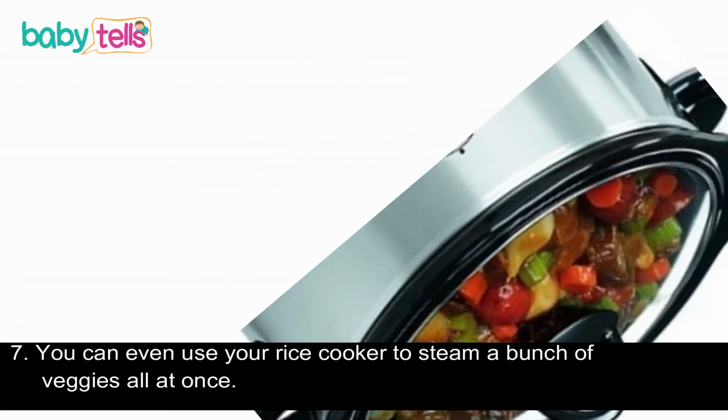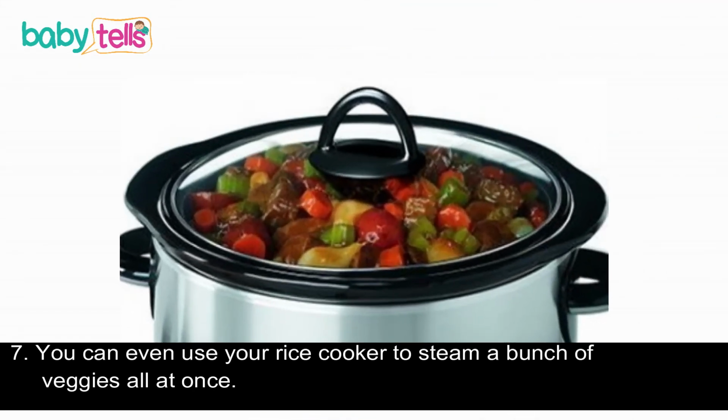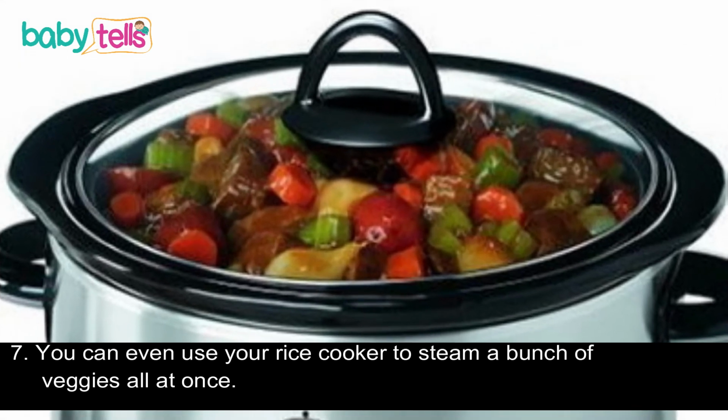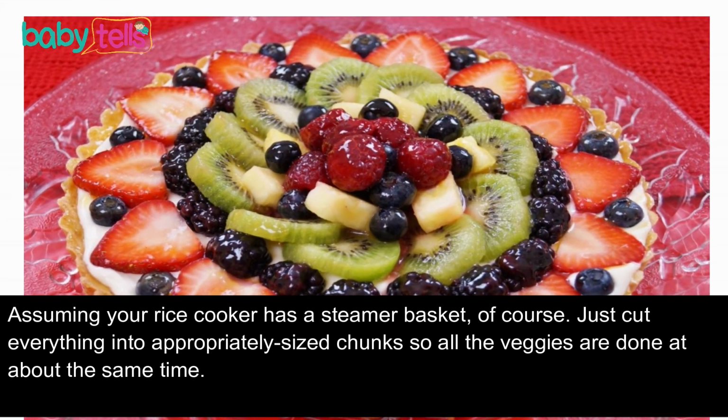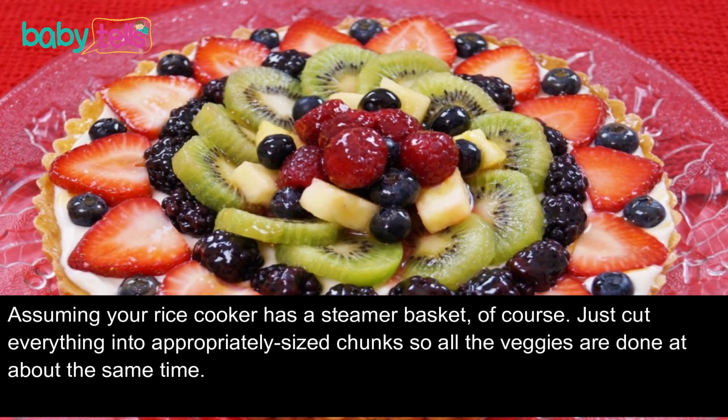7. You can even use your rice cooker to steam a bunch of veggies all at once. Assuming your rice cooker has a steamer basket, of course. Just cut everything into appropriately sized chunks so all the veggies are done at about the same time.